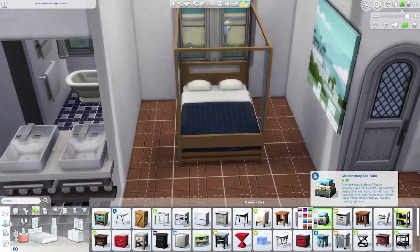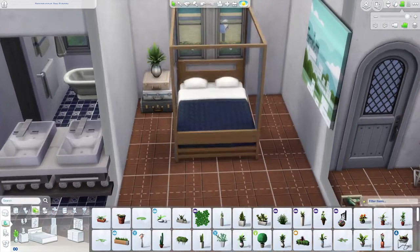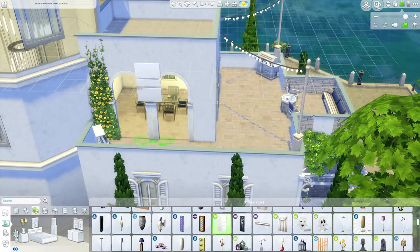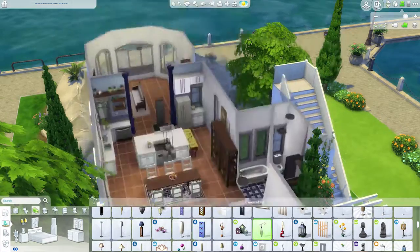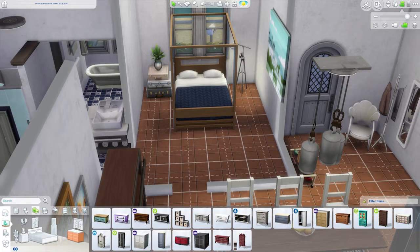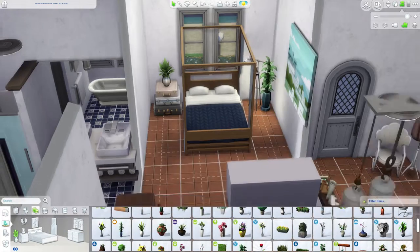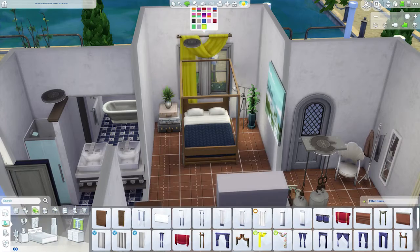Now we're going to be doing the master bedroom, and I think we're almost done with the build. I'm just going to be putting some lighting and a few extra little details here and there, but I hope you like it, and I hope to do more coastal and Caribbean and tropical type builds, because they're just really relaxing and I love the aesthetic of them. And ever since my collab with Simlicity, I've been all about that.